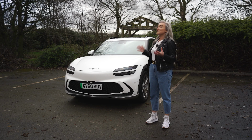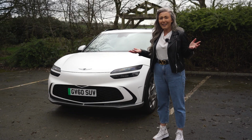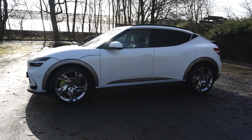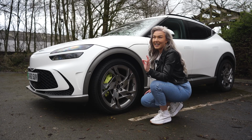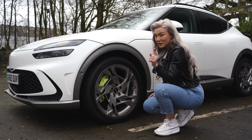The GV60 is a cross between a coupe, an SUV and a hatchback. A cuffback? As standard, it comes with these quad LED headlights and heated folding mirrors. Wheels-wise, you get 19-inch alloys, but these are the 21-inch ones that come with top trim. And with that, you'll also get black brake calipers too. Or, if you're feeling extra snazzy, you can get them painted lime green, like this. That'll cost you a few extra £100 though.